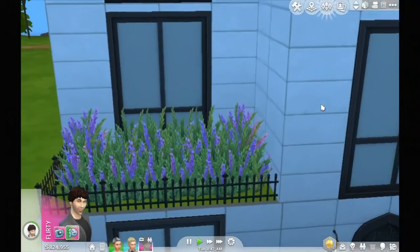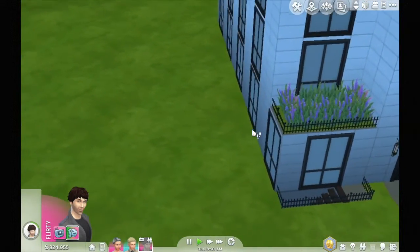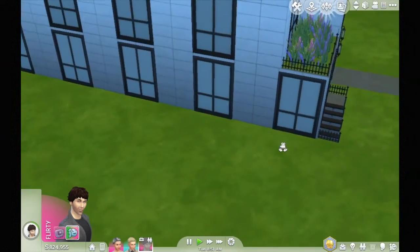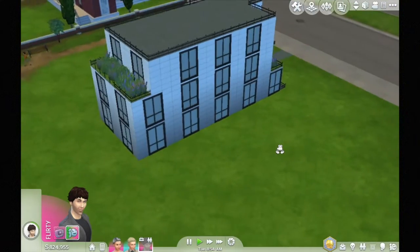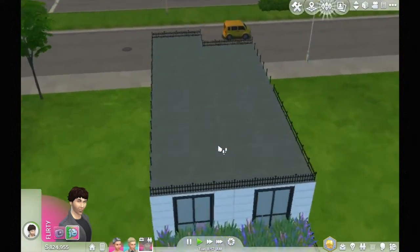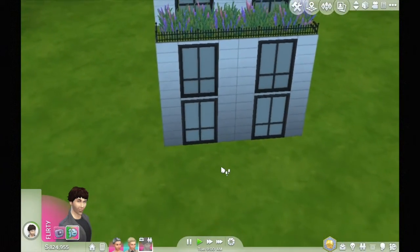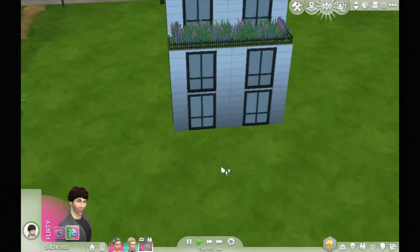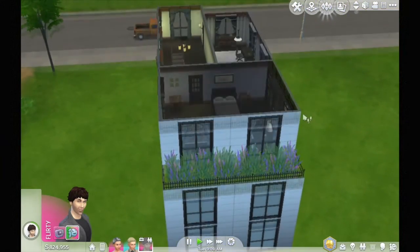And so here's the outside. So I did some plants and stuff. The purple, I think it's lavender. I think the Sims name for it is something about love, and so I included some of those. Obviously, I'm a John Locke fan. They are in a relationship. They are boyfriends, if you're wondering.